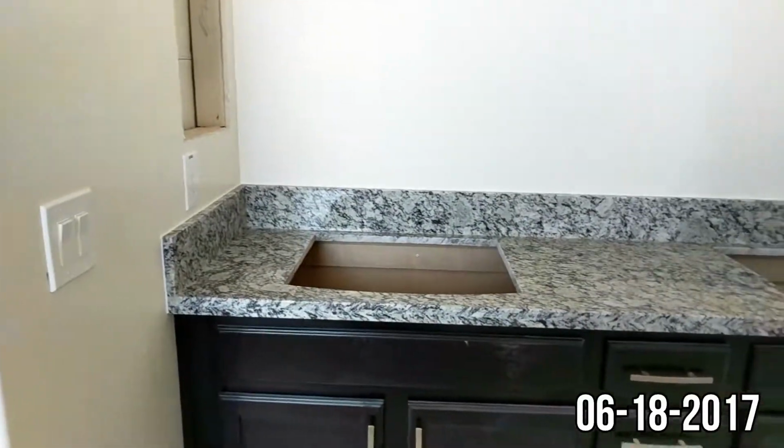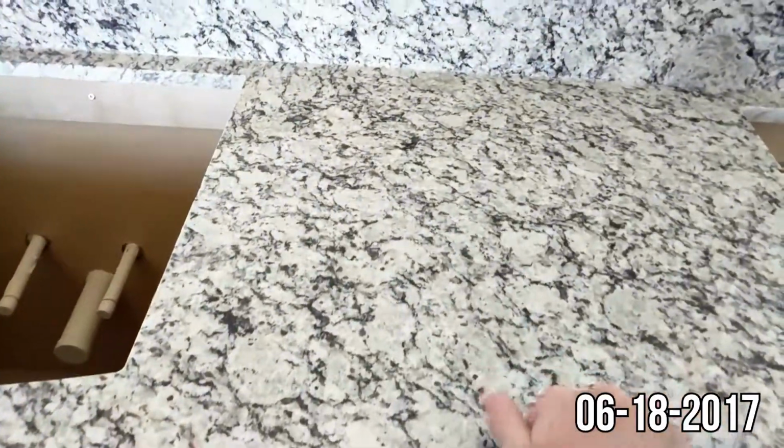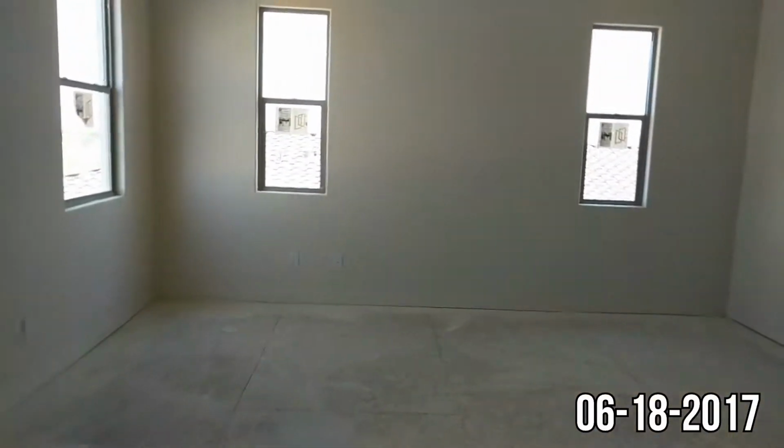Here's our master bath with the matching granite as the kitchen, matching floors. And I think that's all they've done so far, right? I think so, in the week and a half that we haven't been here or so.